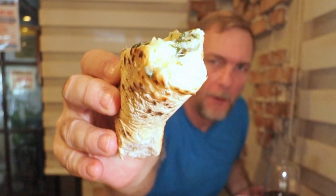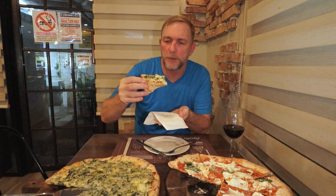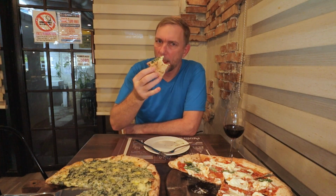I don't know if that's going to show up for you there, but can you see the holes inside in the dough itself? The beautiful crispy crust all the way around it. Nice bounce to the dough. That is a good pizza. I wouldn't complain about this any day of the week.